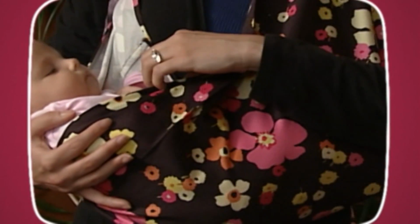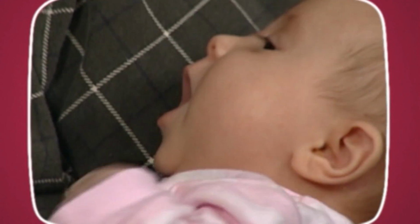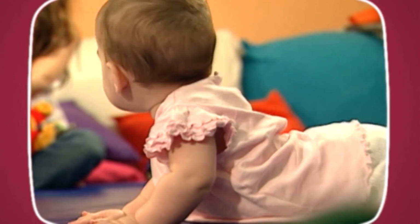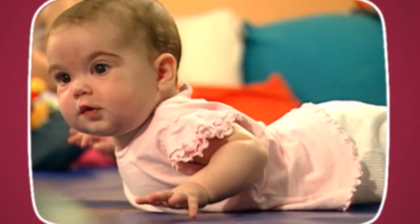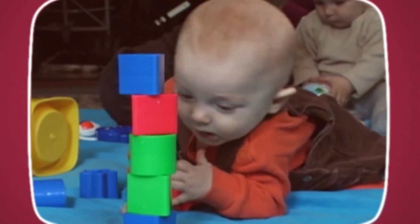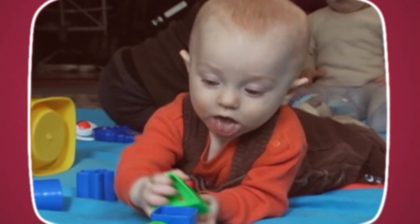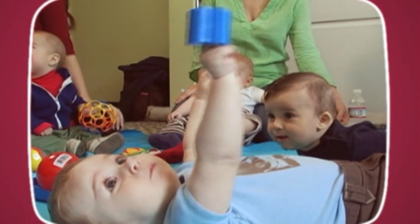Your baby is growing so quickly in the first months of life. His motor skills change every month. Your baby has gross motor skills, which are how she uses the larger muscles of her body, and fine motor skills, which have to do with the way she uses her hands and fingers. Every month, your baby learns another motor skill.